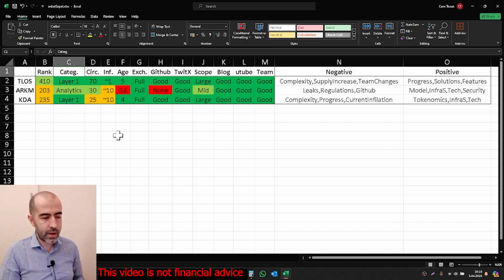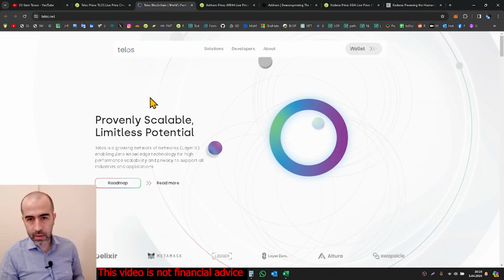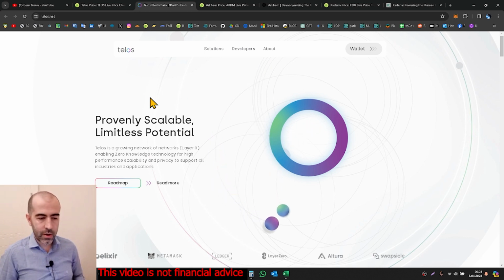The second criteria is the category. While checking this criteria, let's go to the web pages of the projects. Let's try to understand the models of the project, and let's check their websites as fast as we can. First, let's start with TLOS.